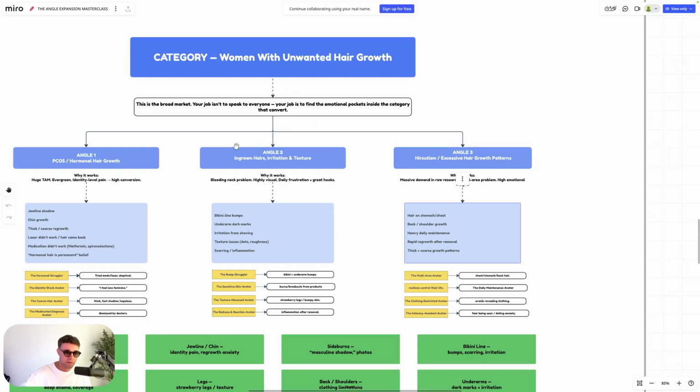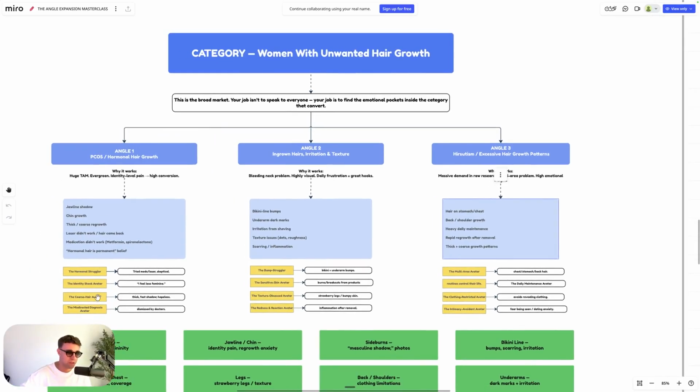When you're first testing, as I mentioned, you don't have to break things down on such a deep level. You can just go with PCOS / hormonal hair growth as your angle and include all of this within your scripts. But if you find that this works, that's where you want to start breaking it down deeper and deeper, because that's when you'll typically unlock more pockets of scale. You've almost got to look at this as different buckets. This is one big bucket, but within that you have other buckets as well that you want to fill with water. If they're empty, you're not really tapping into them. You want to fill them up with water and break down into much deeper angles and avatars.